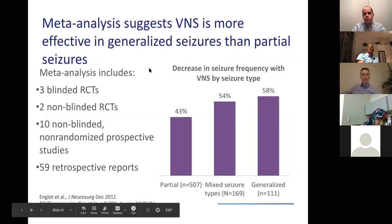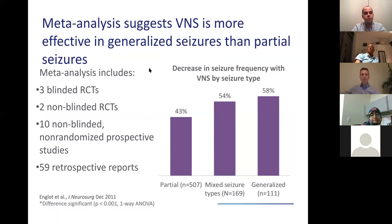So this is a slide about VNS itself being most likely more effective in generalized seizures. And intuitively, it makes sense, right? If the seizures are the brain on fire syndrome, where it's difficult to pinpoint and locate a specific area from which they begin, most likely decreasing the brain's overall susceptibility to seizures is the right way to go. And that's what VNS can do. It increases the protection of the brain against seizures, is a simple way to look at it. And we can see right here, generalized response is better than it is with mixed and partial epilepsy.